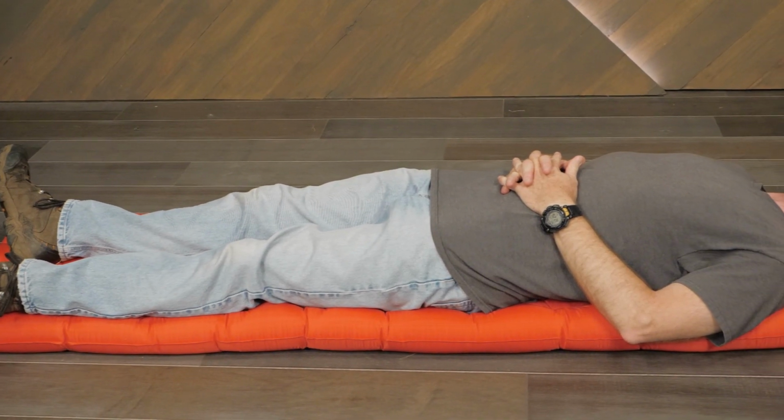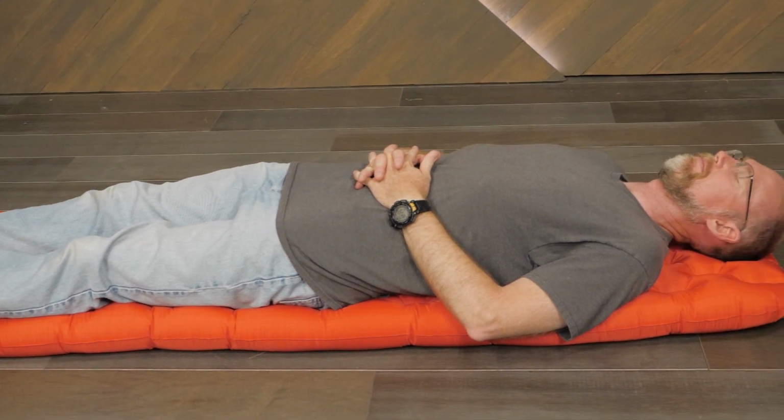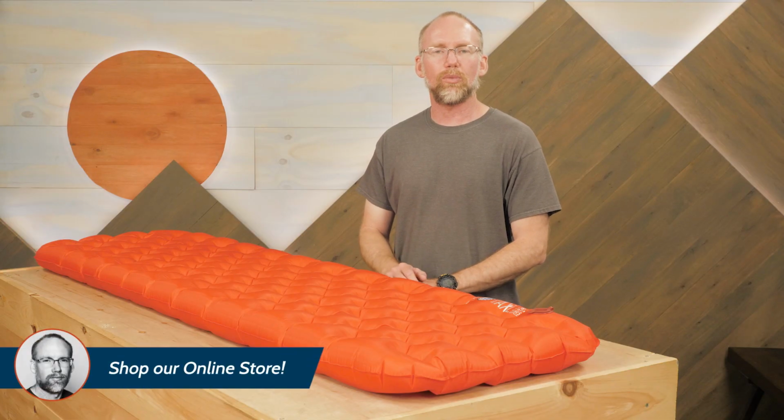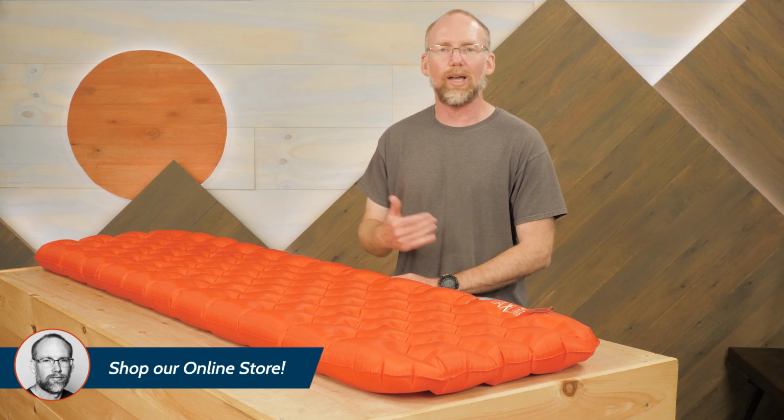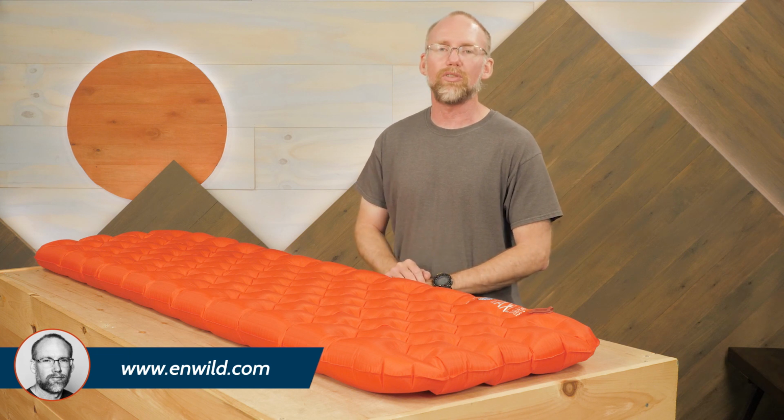Inside, integrated Primaloft silver insulation keeps you separated from the cold ground. A thin layer of reflective mylar returns some of your lost body heat back to you. Combined, these internal features give this pad a 3-season R value of 3.0.